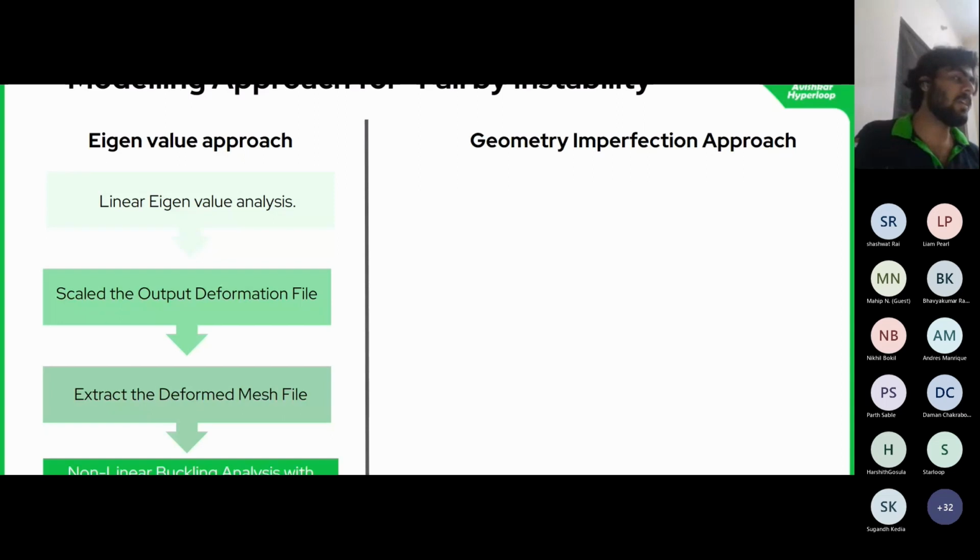Now, what are the modeling approaches for failure by instability? We have developed two approaches here. First is the eigenvalue approach. Another is the geometric imperfection approach. In the eigenvalue approach, first we carry out a linear eigenvalue analysis. Then we take the output of this result, scale it, and extract the deformed mesh. This extracted deformed mesh becomes the input of the nonlinear buckling analysis. We have this global deformation because the linear eigenvalue analysis creates the global deformation, right?